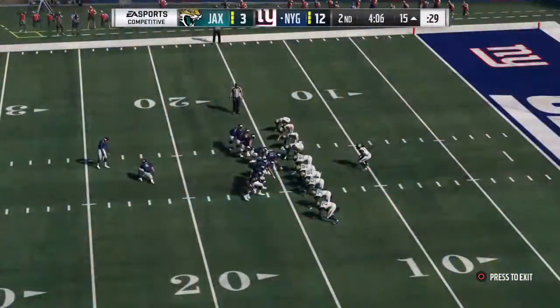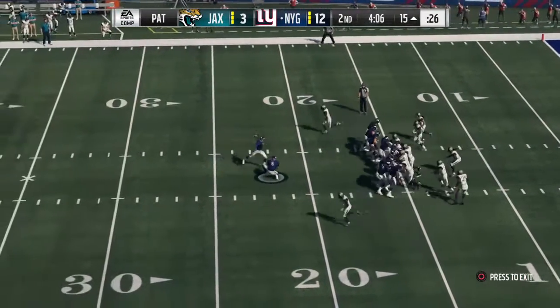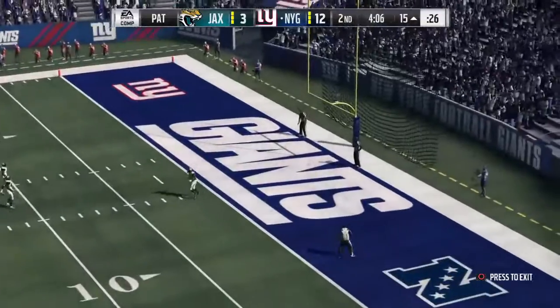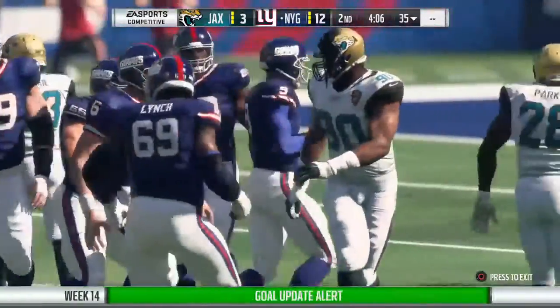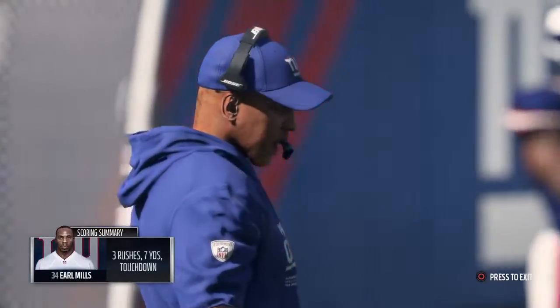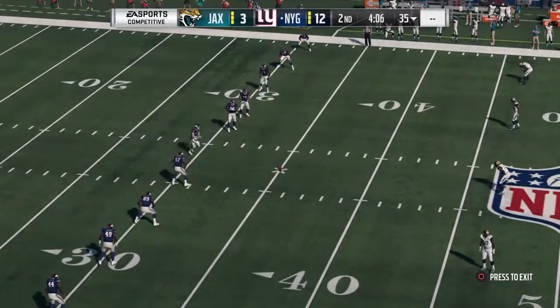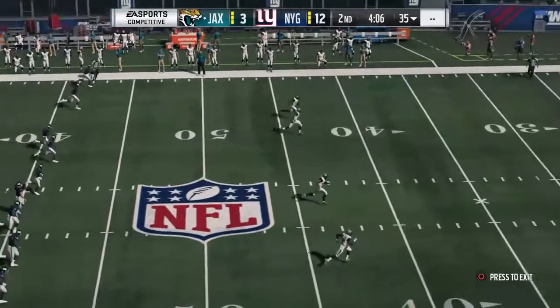And there you go. Nothing really too complex. Block, keep to your assignments, let them run it in. They did it. Fundamental football. Good blocking beats good tackling on that play. End result, touchdown. The kickoff team on the field now as they will send this one away.